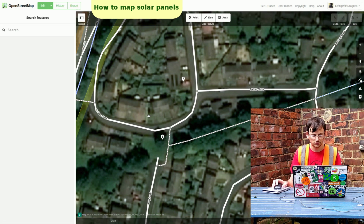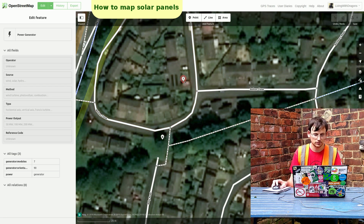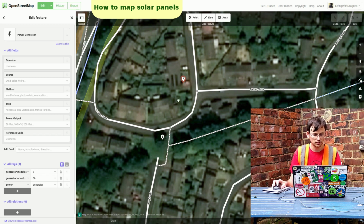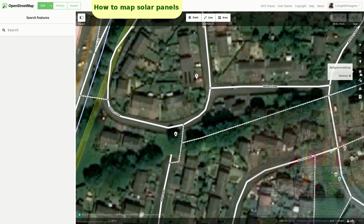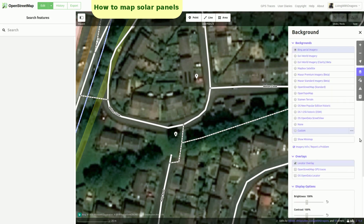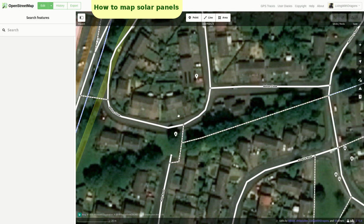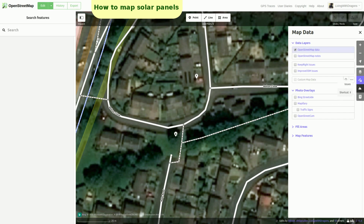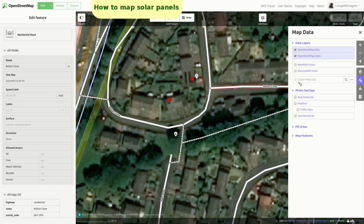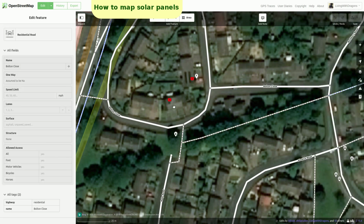So sometimes it takes a bit of time for the aerial imagery to appear. We can see different objects mapped, such as that power generator, the solar panels that I mapped directly. But to see the notes, because they've disappeared now, we have to, on the editor, go to map data. It's a little line and square. And we can add the layer OpenStreetMap notes. And we can hide that away.